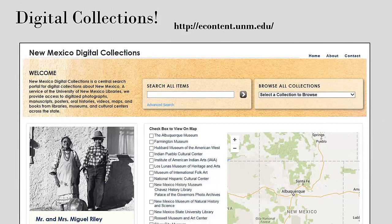One way to get started with archives is to explore some of the materials that have been digitized by Center staff. The New Mexico Digital Collections feature digitized archival materials from many cultural institutions throughout New Mexico. You can limit your search to materials here at UNM, or search statewide for a certain topic, format, or location.